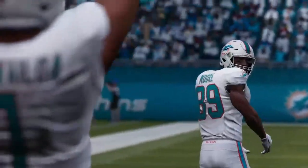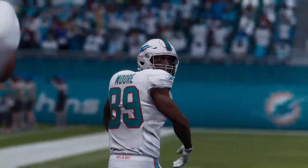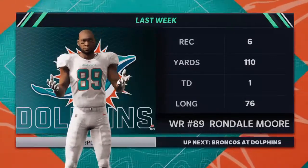The scene a few moments ago, here it is. It's unlike any other in sport as both teams made their way out of the tunnel. These folks are fired up as their guys are ready to do battle between the Denver Broncos and the Miami Dolphins.